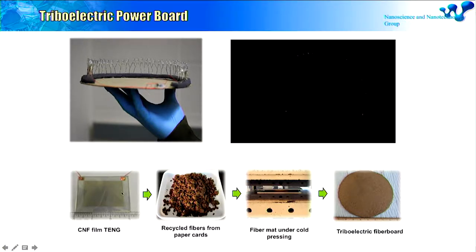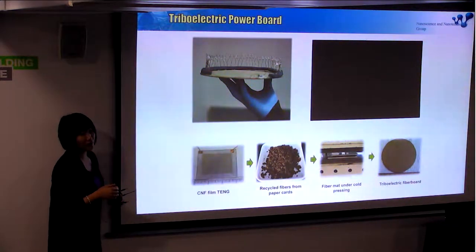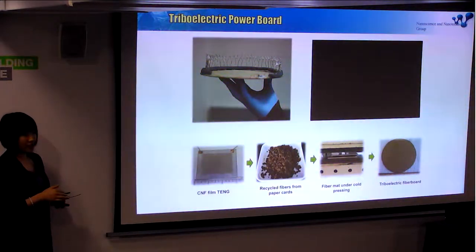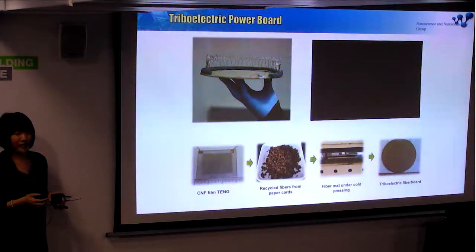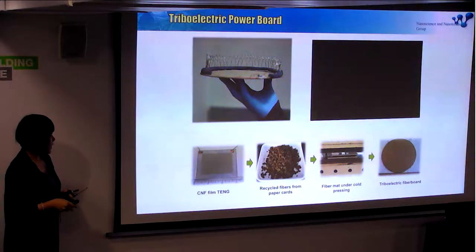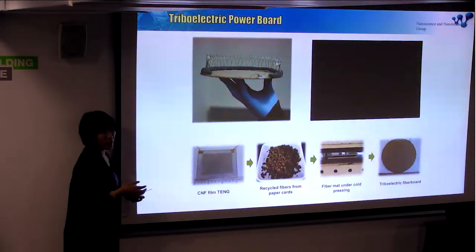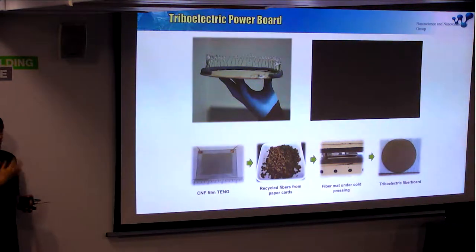And this bottom line is our manufacturing process. First, we've got these nanogenerators. As I said, it is made from cellulose, which is a main component of wood and cotton, so it's very environmentally friendly. And we integrate this with some fibers recycled from cardboard and make it into this power board.